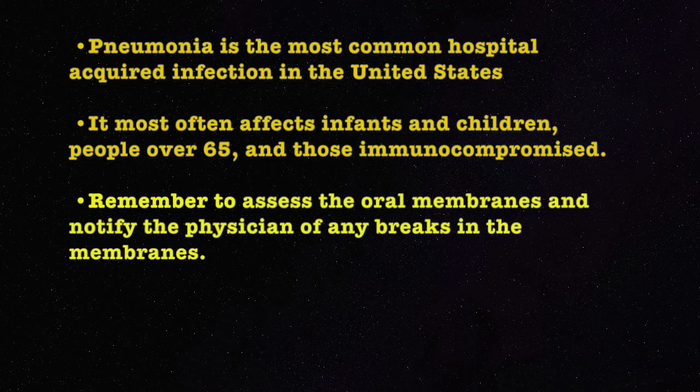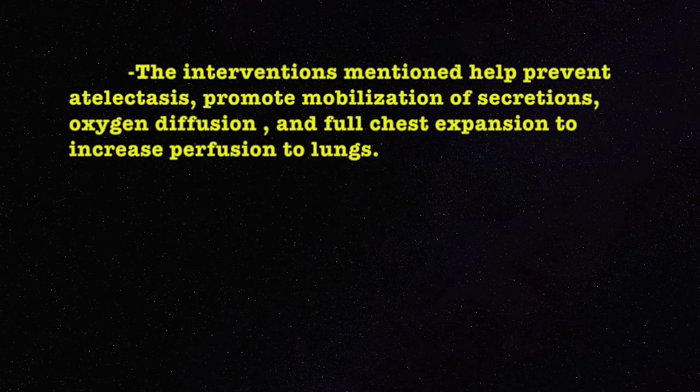Pneumonia is the most common hospital-acquired infection in the United States. It most often affects infants and children, people over 65, and those immunocompromised. Remember to assess the oral membranes and notify the physician of any breaks in the membranes. The interventions mentioned help prevent atelectasis, promote mobilization of secretions, oxygen diffusion, and full chest expansion to increase perfusion to the lungs. Now let's take a look at a professional nurse who's going to do it correctly.